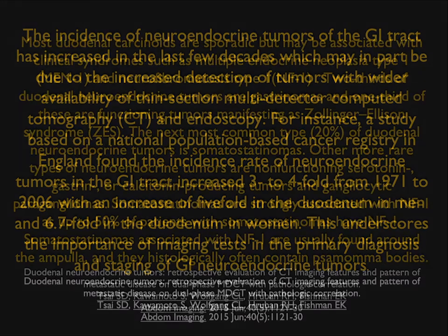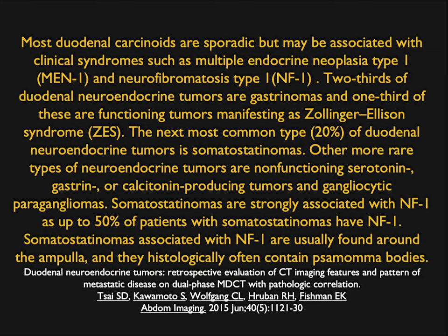And again, we do talk about syndromes, and if you have neurofibromatosis, you should think harder and look harder, if you have MEN1. But again, most of these duodenal carcinoids are one-off. That means you see this tumor, there's nothing else, there's no history. Perhaps it's an incidental finding, or you're evaluating the patient for pancreatic pathology and you pick up the lesion, and I've seen that a number of times.